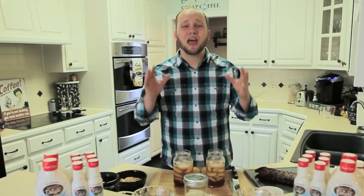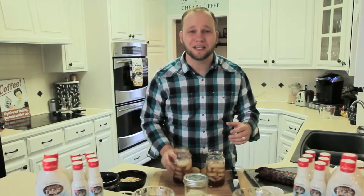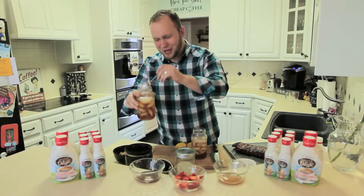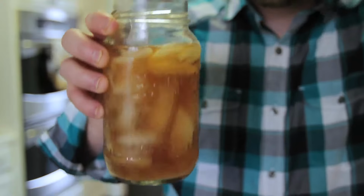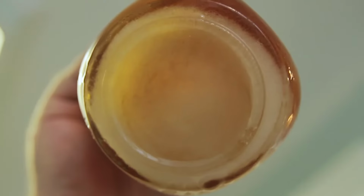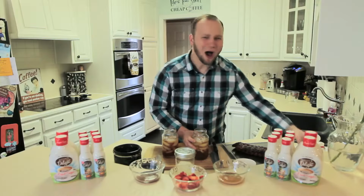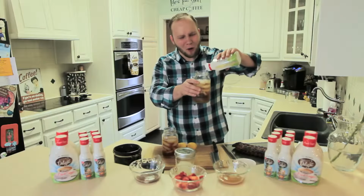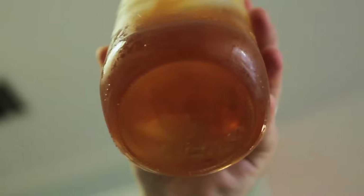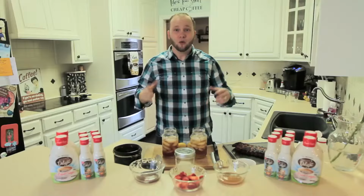How many of you guys have ever tried to sweeten ice-cold tea with sugar? It's horrible. You take the sugar, you pour it in your cup, and it just goes straight to the bottom. It doesn't sweeten anything, it just sits down there. How horrible is that? But with Kelly's Delight, all you have to do is pour it, and it goes right through your drink evenly from top to bottom. You can't beat it.